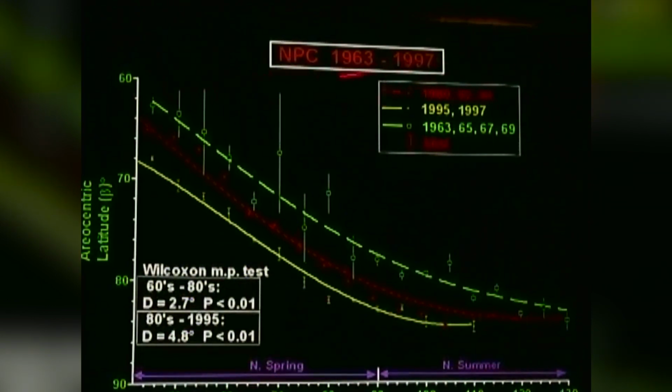This is just an example of what we found. This is the North Polar Cap. In this case, the horizontal axis is the season. We go from northern spring to northern summer. The vertical axis is the latitude of the edge of the cap. So at 60 degrees would be somewhere between the Canadian border and Hudson Bay up there in Canada. 90 degrees would be the North Pole. And, no big surprise, the cap retreats as summer approaches.